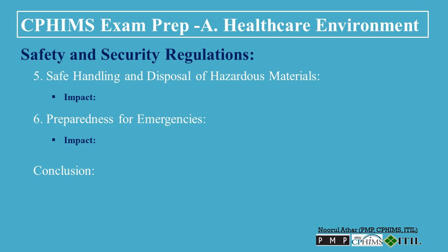In conclusion, safety and security regulations are not just about compliance, they are about ensuring the well-being of every individual within a healthcare setting. By adhering to these regulations, healthcare institutions can offer a safe haven for healing, fostering trust, and ensuring the overall well-being of the community they serve.